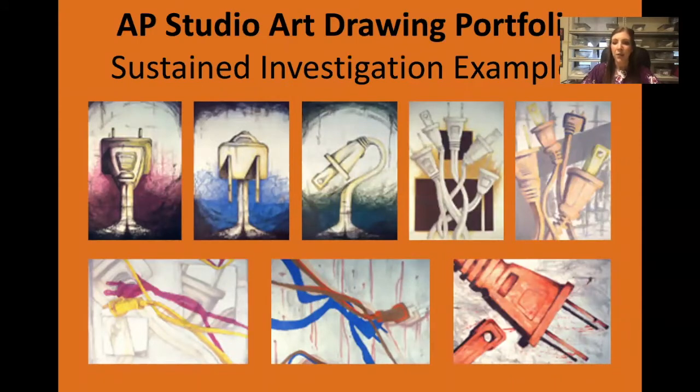I am going to go through the final 3 portfolios for drawing sustained investigation examples. So these are portfolios that are for the drawing or 2D design section or test. And I have 3 more portfolios to show you. So let's get into it.